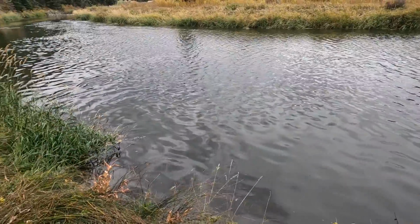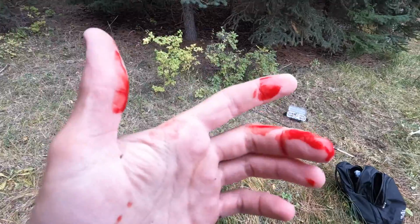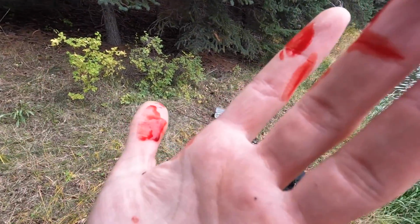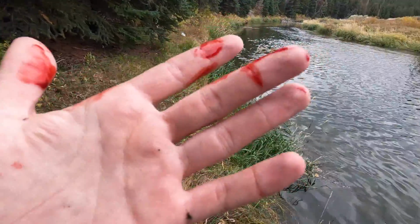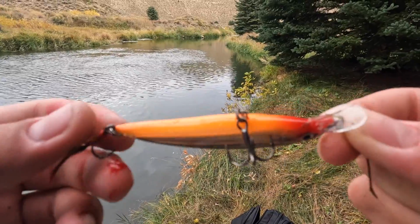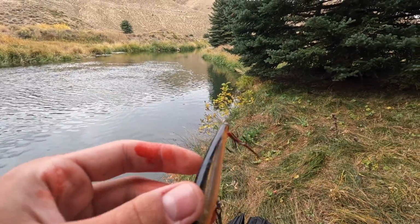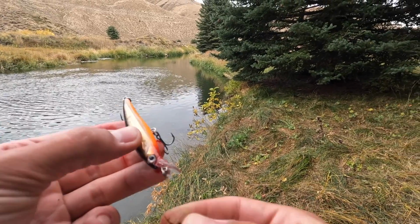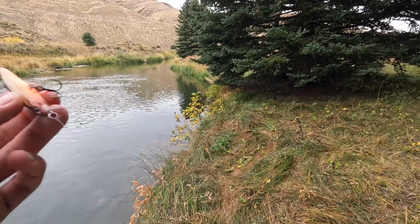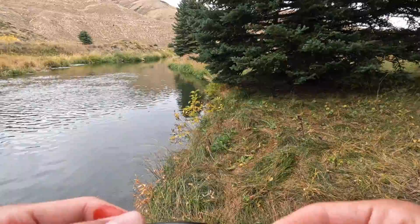Holy cow. I think I have a bunch of small cuts because I'm bleeding everywhere, kinda. But yeah, this is what he hit. Little Rapala, orange black. Line didn't get frayed at all. Maybe a slight nick right there, but that's it. Just T-bone that thing.